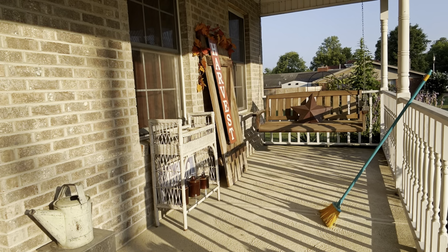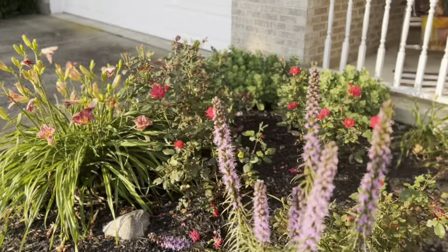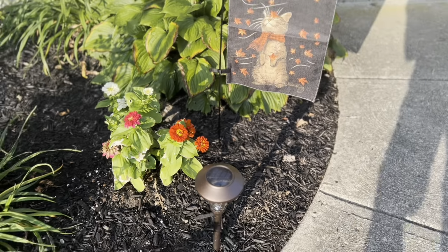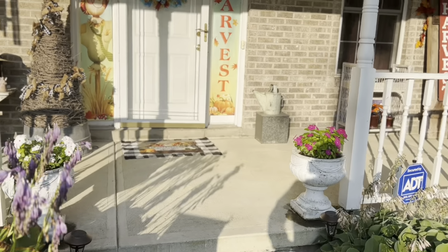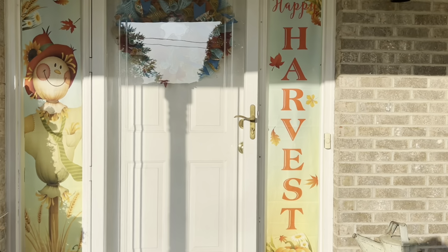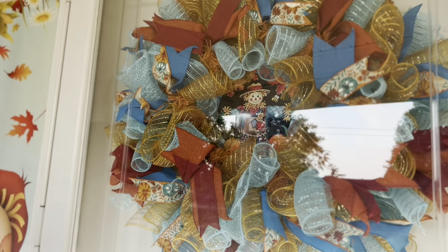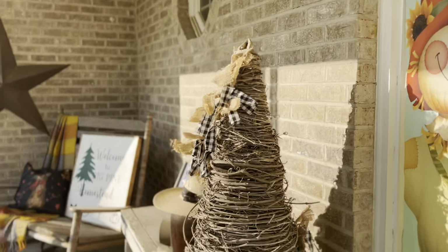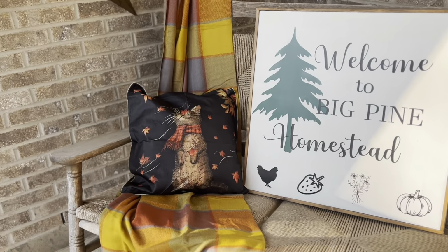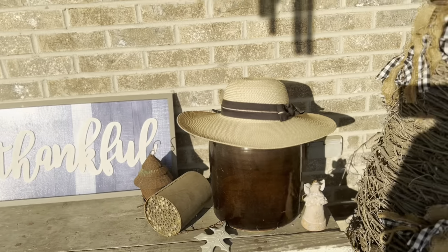All right, y'all. So a little welcome here. Still have a lot of flowers blooming, but I like that there's the little orange. Thank you, Danette. And then I'm sorry about the weird lighting. So this does say Happy Harvest. We have our cute little wreath. Over here we have a pillow and a nice comfy little throw, our buffalo plaid, our thankful sign.